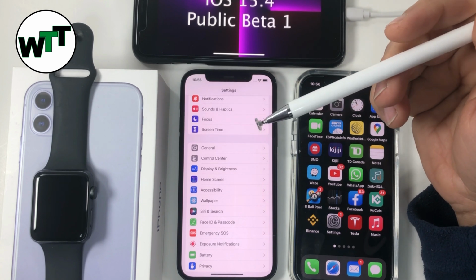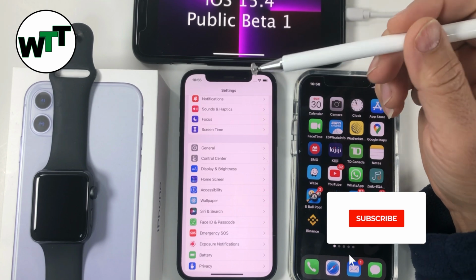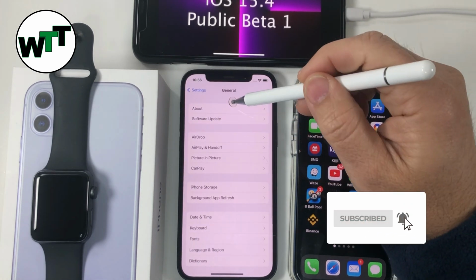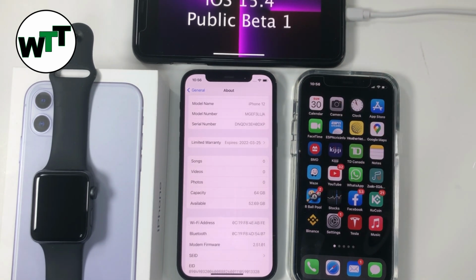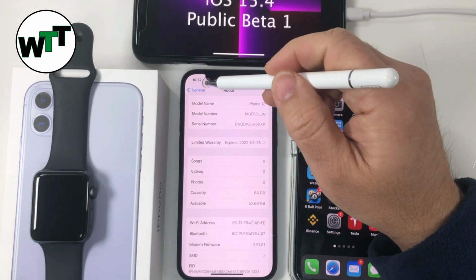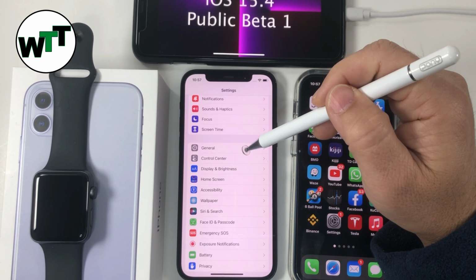Okay, now the first thing in iOS 15.4 beta 1 is the modem update. If you go to General, About, modem firmware update, you will see the number change there. If you are having connectivity issues on some devices, you should see a big difference after this update once it's available for your phone. So I can't wait for that.